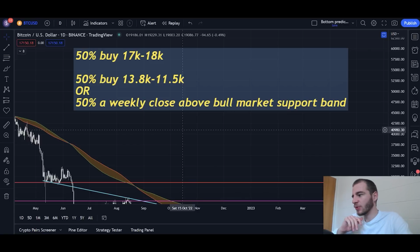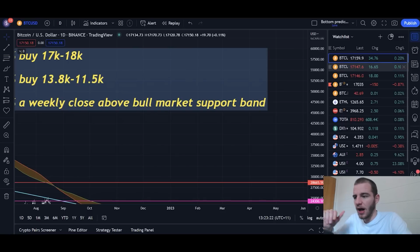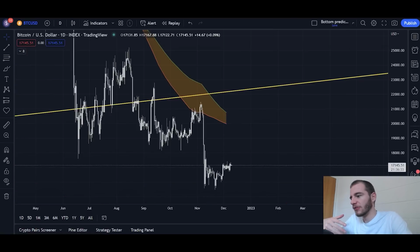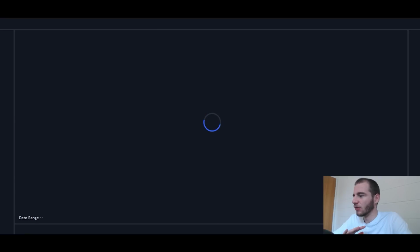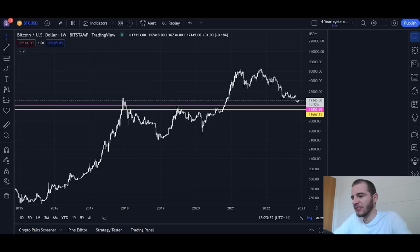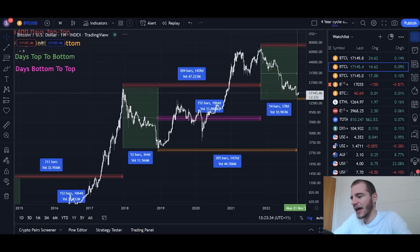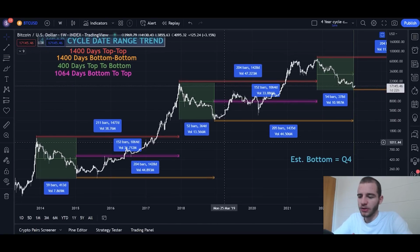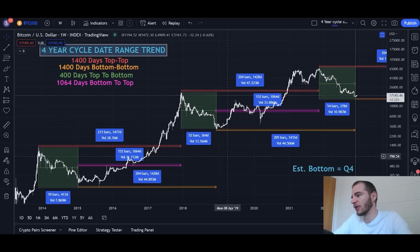Because obviously we are in a 4-year cycle. We still are in Q4. The 4-year cycle, I'll bring it up right now. You guys can take a look. It's kind of a date range prediction, a date range trend on Bitcoin that stems from the first halving we had on Bitcoin in 2012. And it kind of predicts a Q4 bottom. We are still in Q4, there is still a chance we could go lower within Q4.